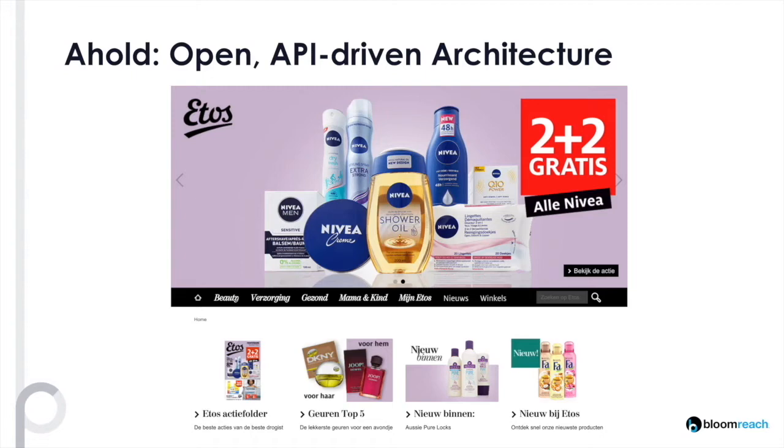They are a Dutch-based retailer. They're a very large organization spanning multiple brands across multiple countries. Their organization is extremely complicated with multiple development teams, both in different physical locations, but also with many different business units working on their underlying business units and brands.